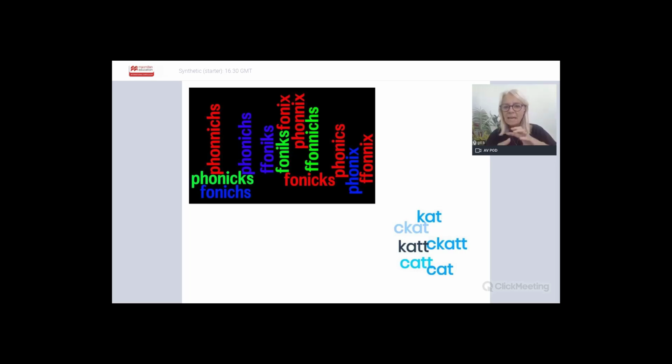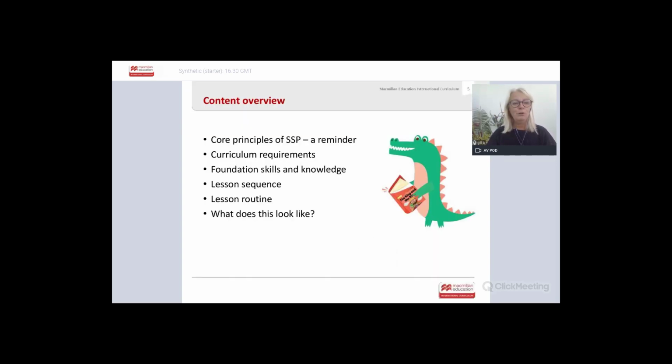And if it ends with a T, is it double T or is it just one? Children are making these judgments all the time, both while they're reading words and while they're spelling words. So that's just a little starter, but I can see already that many of you are very experienced. So that's great, I've got a good team this afternoon.